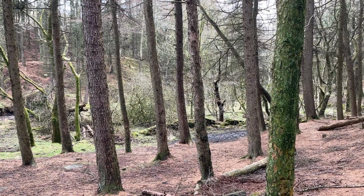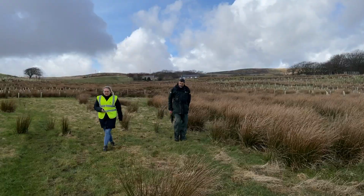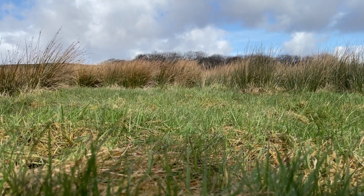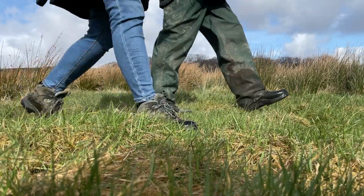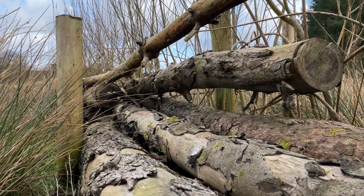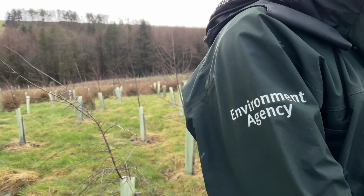According to the Environment Agency, trees and woodlands play a crucial role in helping our region adapt to climate change. David says that steps need to be taken to mitigate the impacts brought with it, adding that whilst this is a great start, realistically more needs to be done.